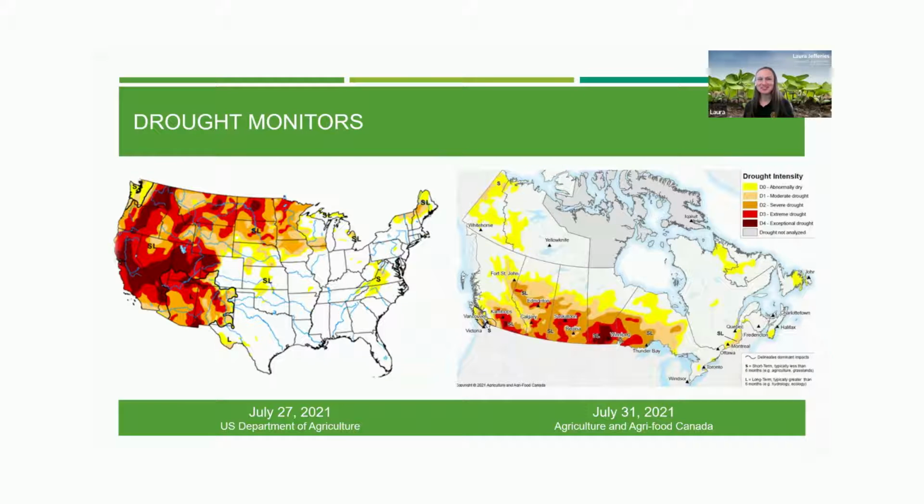But actually, before I do that, I did want to preface the data by highlighting some of the growing conditions that we experienced in 2021, because it really did impact most of our large scale trials this past year. So this slide shows you the drought monitoring data from the US Department of Agriculture and Agriculture and Agri-Food Canada as reported at the end of July.